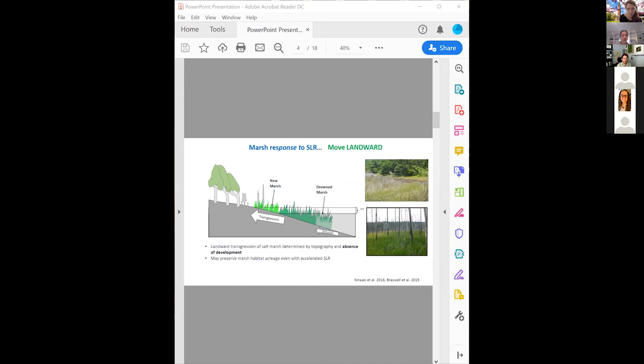This speaks to future development, future land use planning, thinking about marsh resilience and ecosystem services, to always try to not get to the point where your marshes maybe need sediment added to them because you've allowed them to migrate into the uplands.